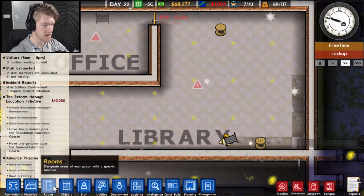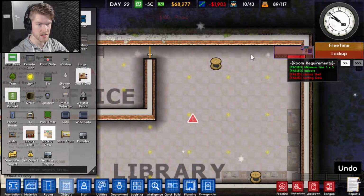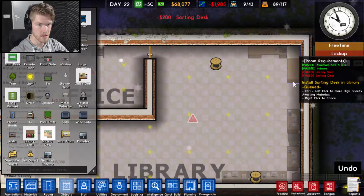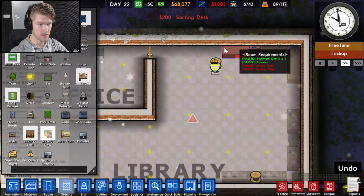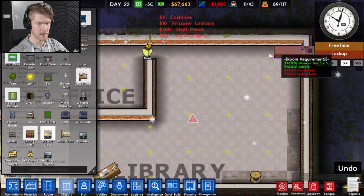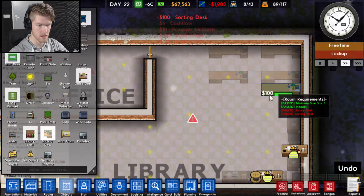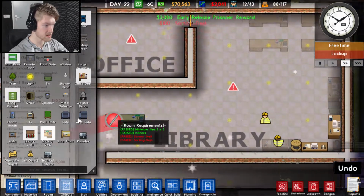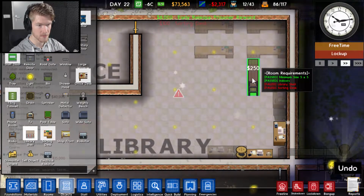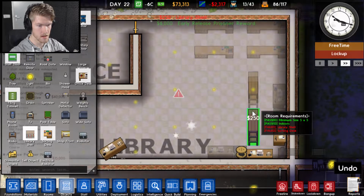The other thing is they need sorting desks, because there are people actually going to be working here as well, which is not the prettiest to look at. I will have to agree. And there. And there. This is where they'll be doing their jobs, I'm assuming. Oh, we can do better than that. Come on. So, sorting desk here, sorting desk here, sorting desk here, sorting desk here. That's pretty decent. And then the rest of it will be library shelves. So, I'm thinking this way.